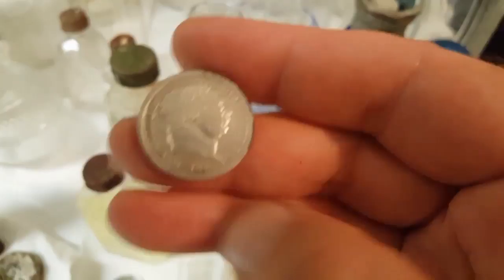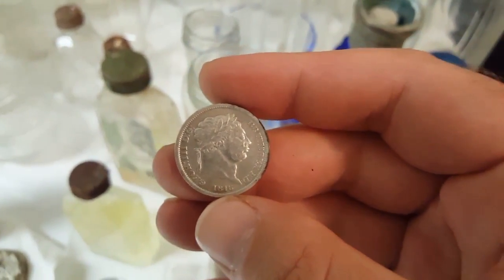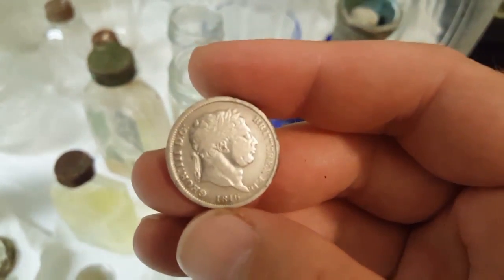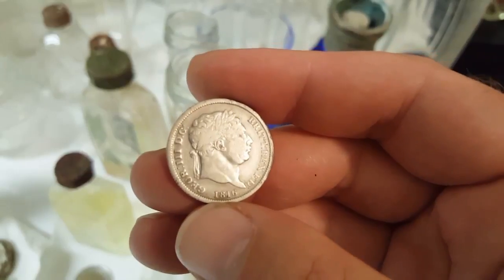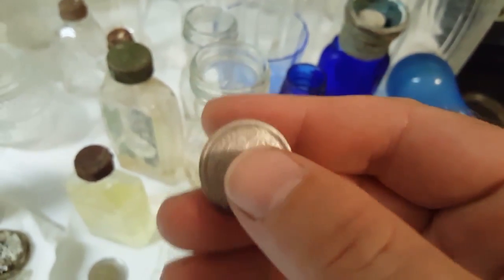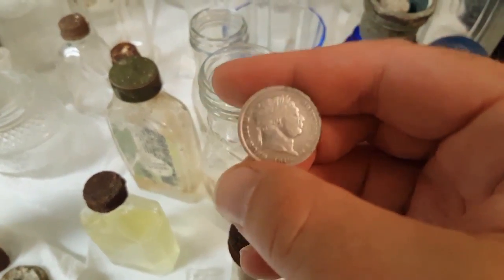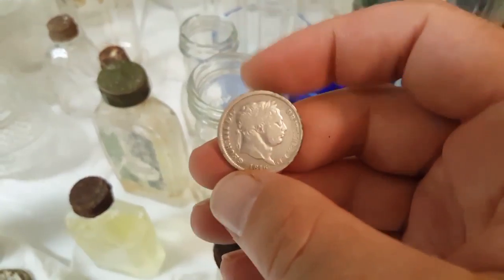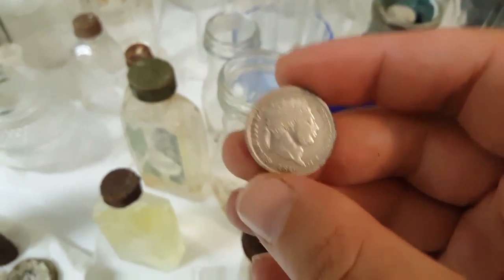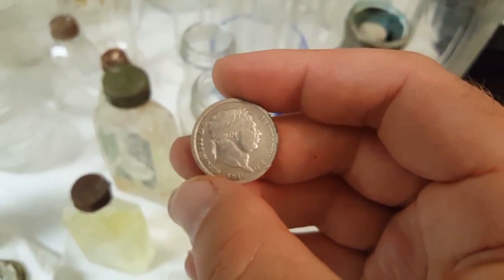But this is an 1816 King George III 6-pence piece. Really decent condition. And yes, this was found in Canada, in Ontario, in the Toronto area. So this goes back to the first settlers.